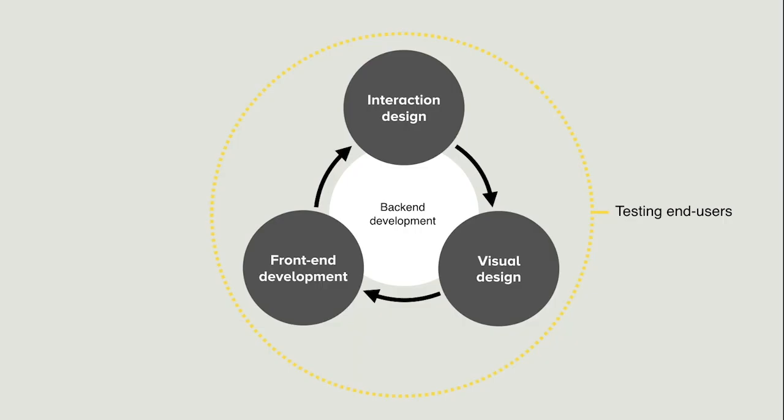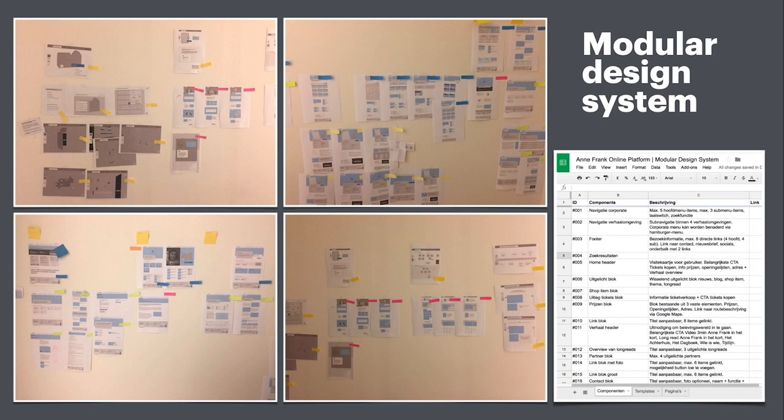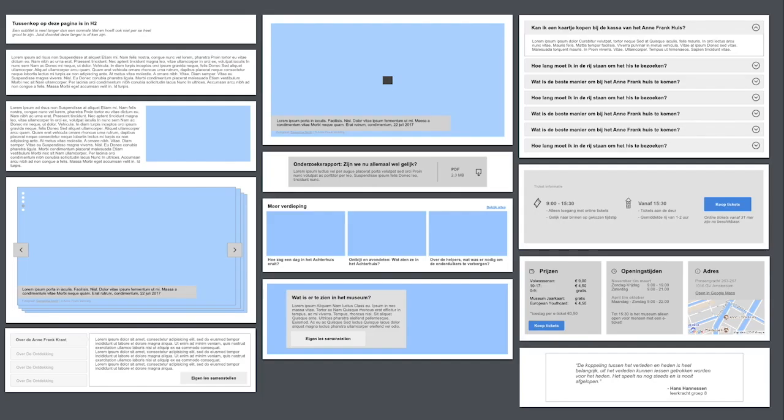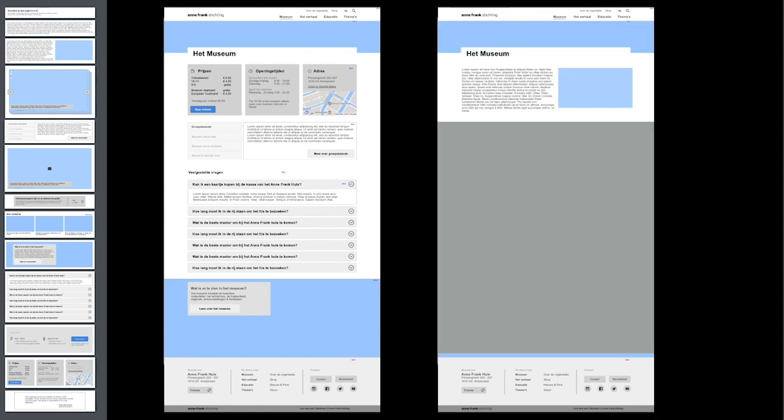That is called the create phase. In the create phase, we make an interaction design, visual design, and front-end and back-end development. And with the interaction design, we chose to make a modular design system that makes it really easy to create pages that suit the purposes of the different departments, but also the needs of the visitors. We make a lot of components like this, and you can build the pages yourself how you like. It's a really flexible system.